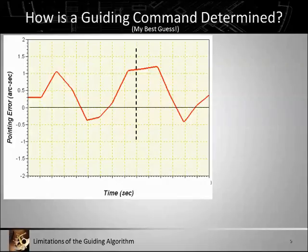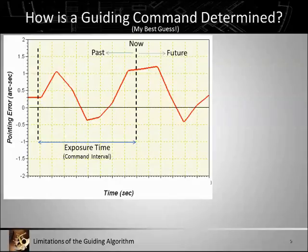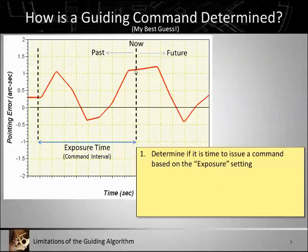This is a picture of pointing errors as a function of time, kind of zoomed in. The dashed line represents now, when a corrective command is going to be issued. It follows a previous command that was an exposure time in the past. Obviously, with this curve, we don't have access to the future. All right, so we don't know what the guiding performance is going to be in the future. We only know what it has been in the past and up to this instant in time. And so we want to determine a proper guiding command for this instant in time.